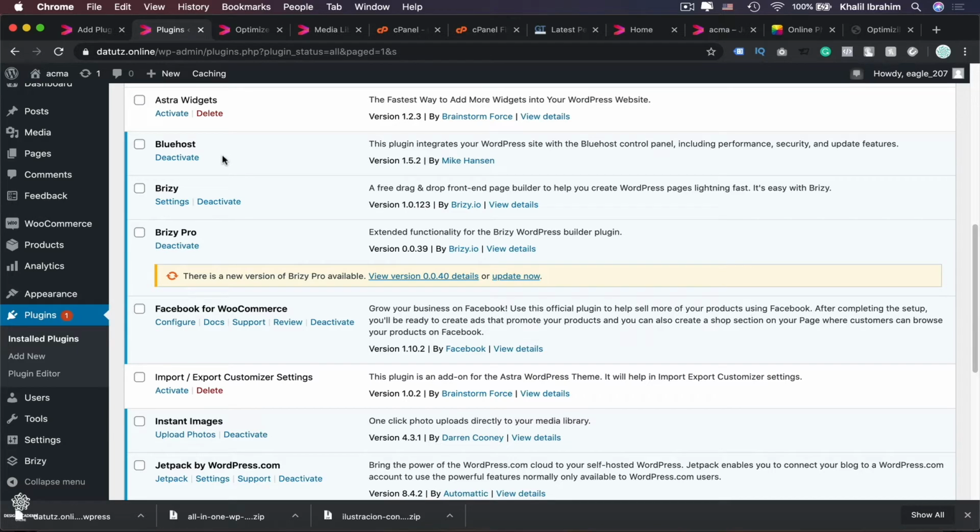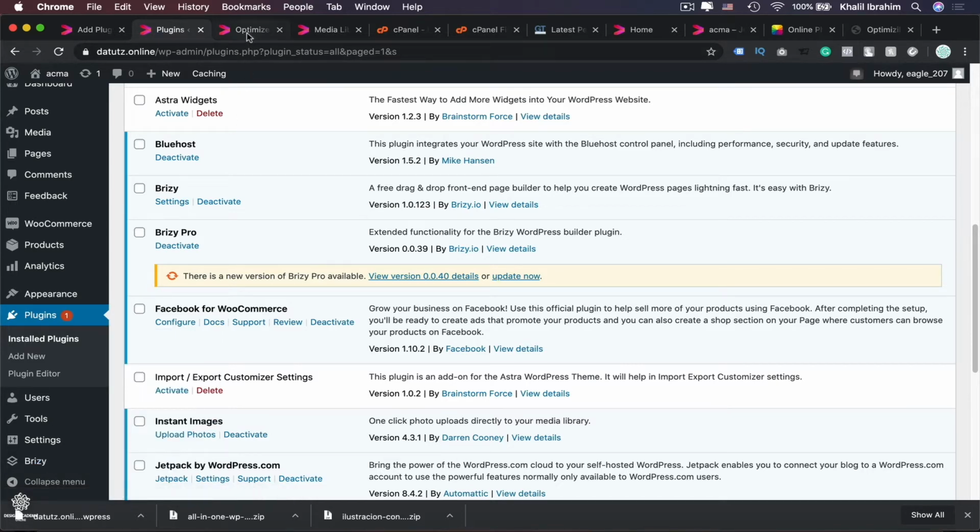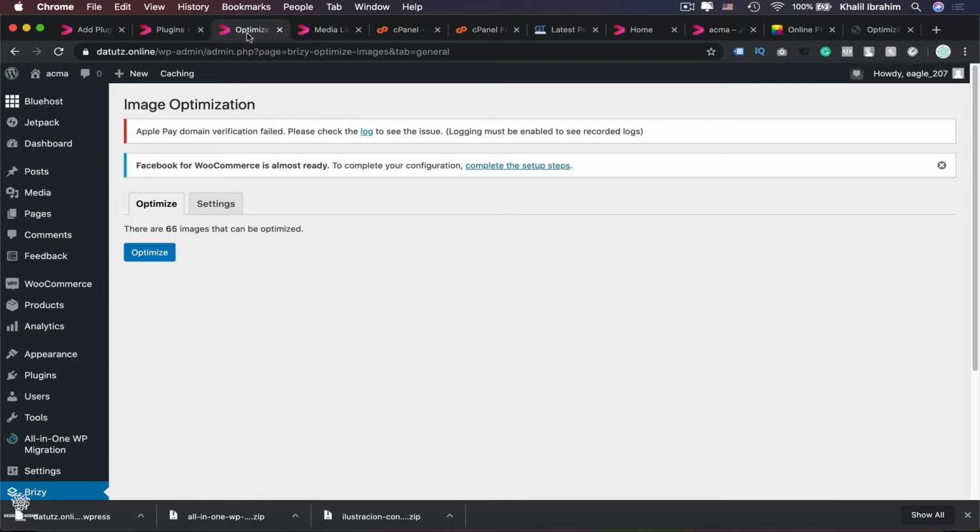Okay, so we need to optimize them. This is really important. So for example, if you're using Prezi Page Builder, make sure you're using that image optimization feature, which is using short pixel service. So make sure you click that one. It's gonna look like that. And check how many images you have that can be optimized.